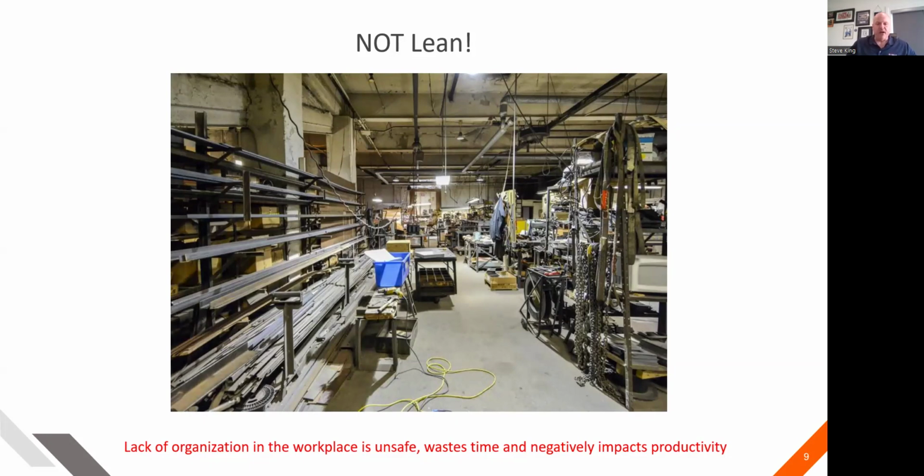This would not be a very highly functional facility. But the good news is if you need something to eat, you can just chuck it in that microwave right there. I don't know if it's plugged in or not, but there's an extension cord laying on the floor. You can just plug it in if you need to get something to eat. So that's a good thing about this shop.